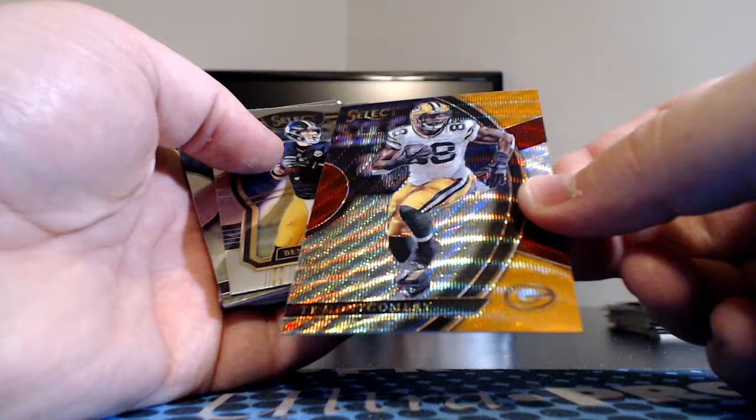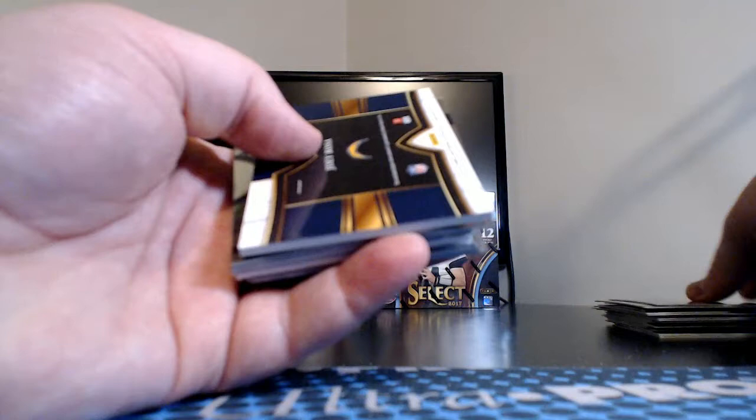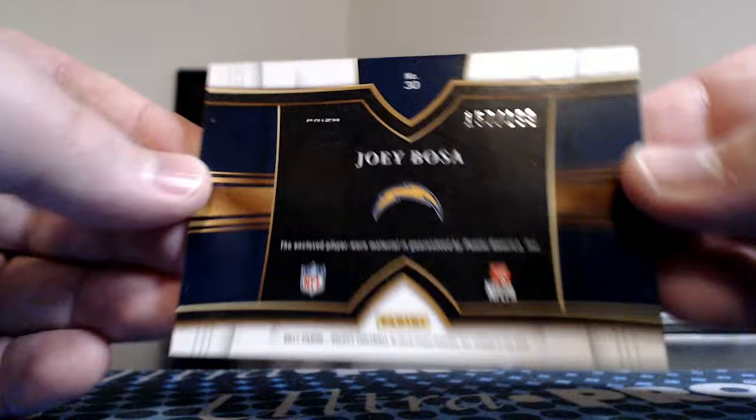Tack rookie, Joe Williams rookie. Refractor rookie of Evan Engram. And we got the orange and red. I'm going to refuse to call it tricolor now just because somebody tried to correct me. Ty Montgomery, 159 of 199. Big Ben. Matt Breida, rookie. Refractor of Antonio Brown. And 157 of 199. Joey Bosa. One color jersey.